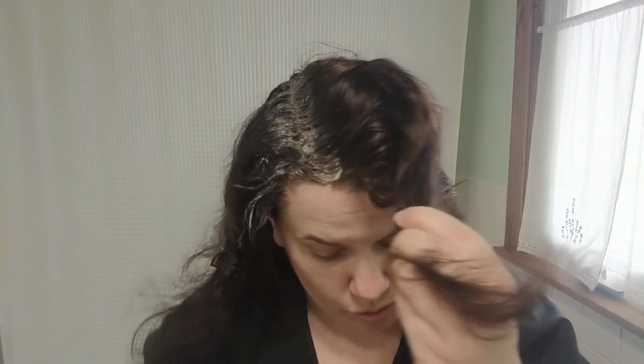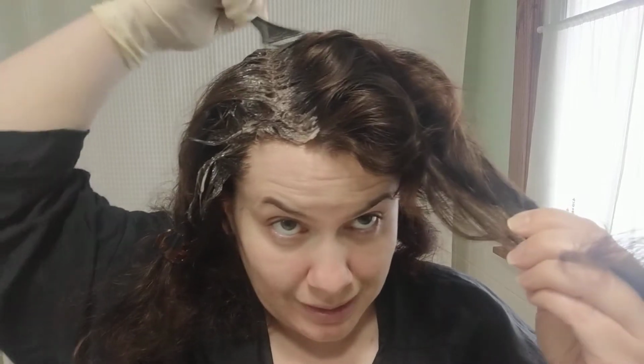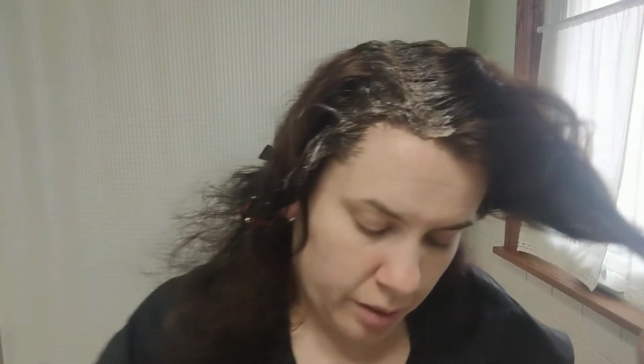Another thing you can do is you can wait till about the last 10 minutes of your processing time. Each brand is slightly different, so make sure again that you're reading the package so that you know the manufacturer's recommendation for how long to process the hair color and stick to it. Don't be going crazy and leaving it on.